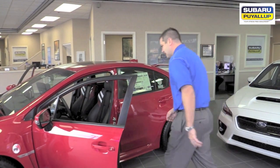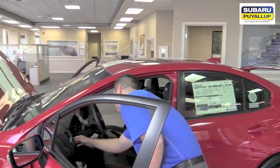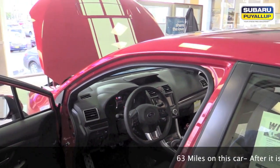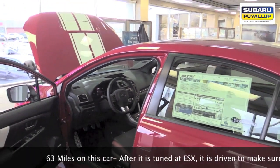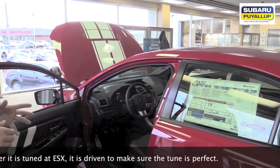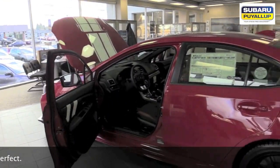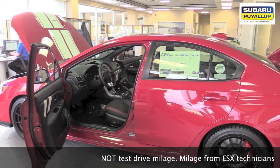The miles on this car right now, and this is a question that is commonly asked, is 63, and right behind you, this new car over here has 6. Well, why does this have 63 miles on it? People ask. Who wants to pay this kind of money for a car like this and has miles? Well, when the car gets tuned at ESX, they need to drive it to make sure that the tune works, or that everything is copacetic as far as when it comes to the dealership. It's perfect. So those were put on the car by ESX technicians.